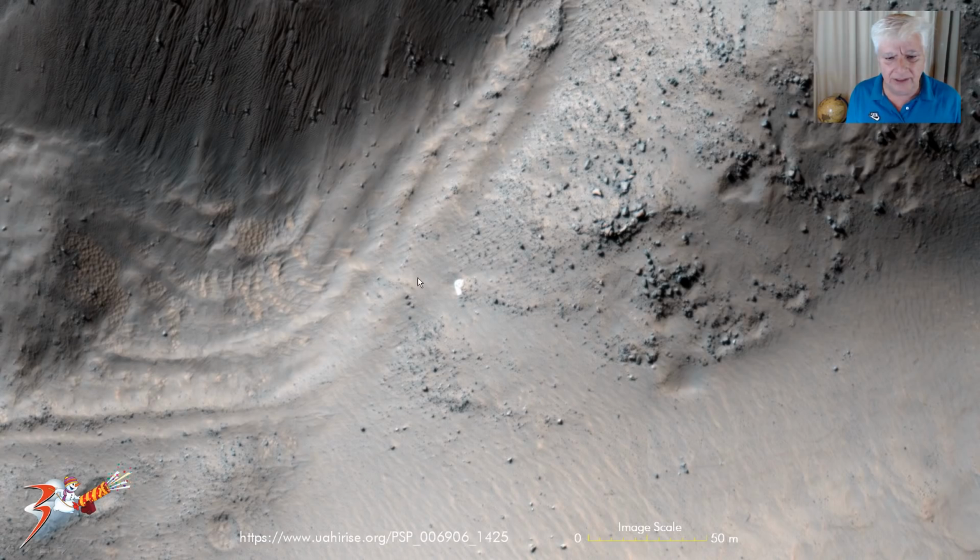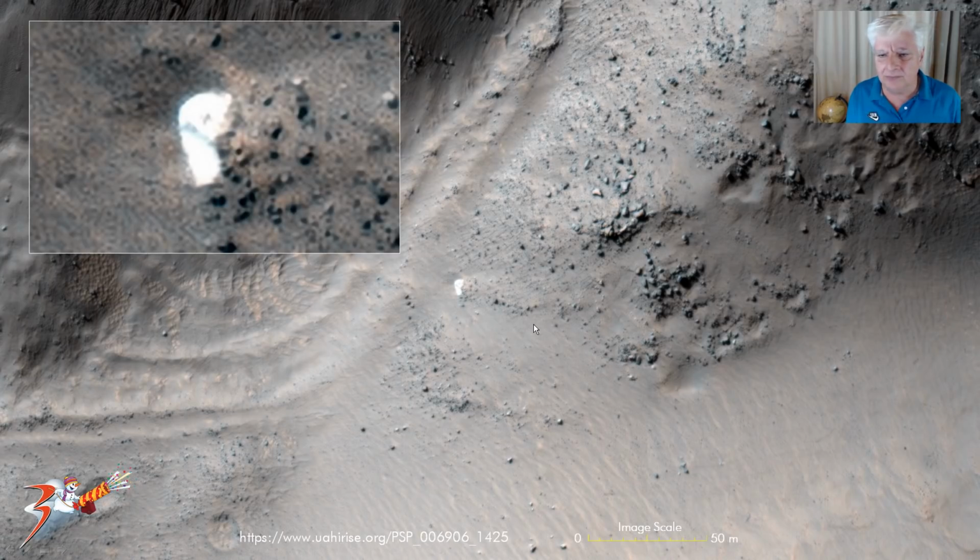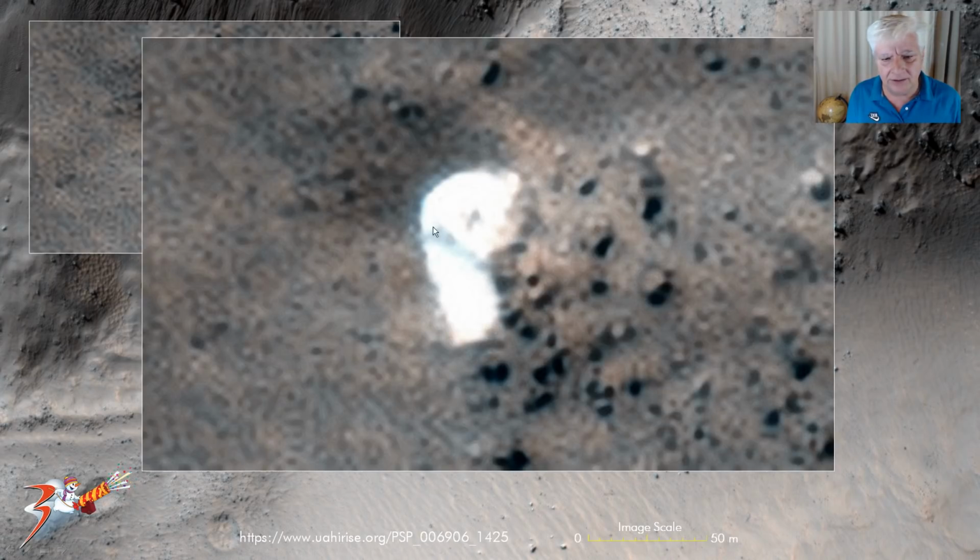Another bright object right there, measuring about 4 meters across and about 8 meters long. You can see it's got a ridge line going through there. Looks as if this rectangular part been carved in, and we've got a rounded piece to it right there, and in the center what looks either to be a hole or a protrusion casting that shadow.